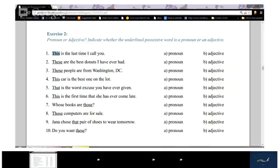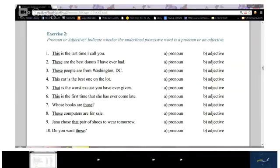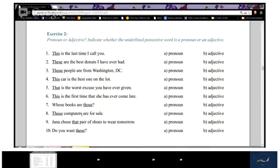Okay, thank you. Let's go to Jose, number 2. These are the best donuts I have ever had. A pronoun. Good. Yeah, that is a pronoun. We have a form of the verb to be right there. Excellent. How about number 3? This is for Jose Ramon. Those people are from Washington, D.C. This is an adjective because it modifies people. Yes, it's modifying people. Good. All right.